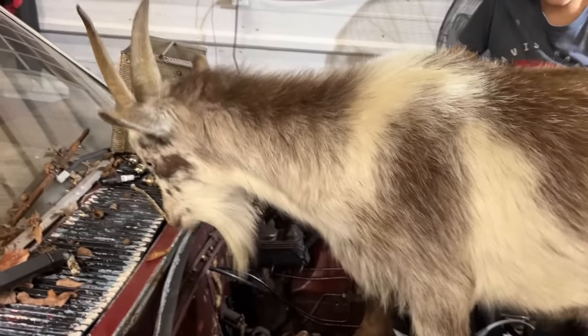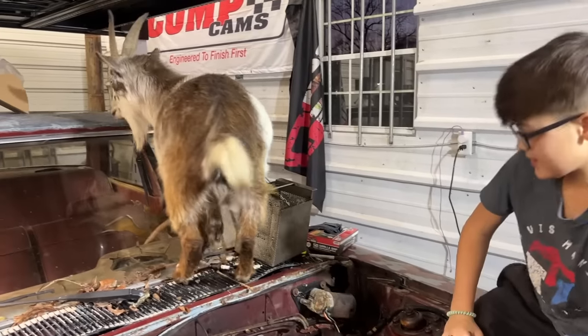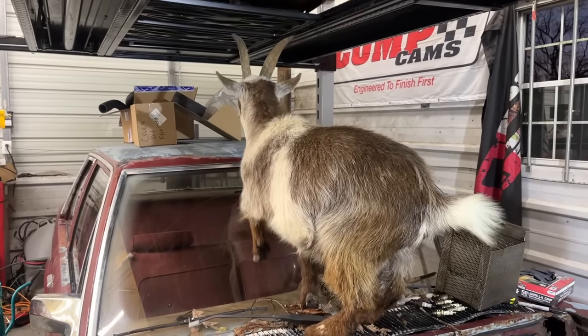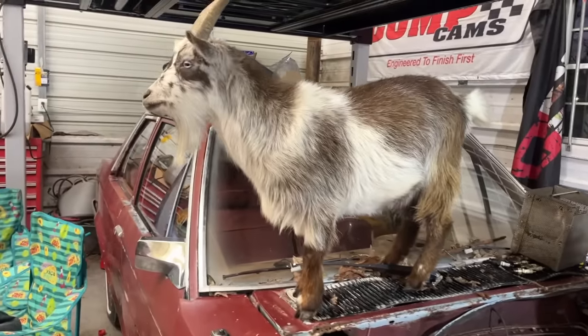Rocky, that's not helping at all, Rocky. Come on, bud. Work with a goat, they said. It'll be fun, they said. Is he going for the roof? Don't go for the roof, Rocky. He's going for the roof for sure. Oh, he chickened out, didn't he? Yeah. He does look very majestic up there, though.